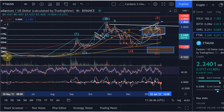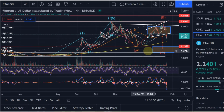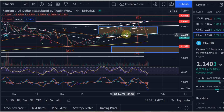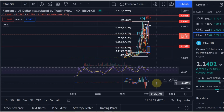There we can see more accurately where the target area starts: at the 0.887 fib level. That's also the level that Cardano reached already, depending on which wave count you're looking at for Cardano. It actually goes to the next fib level, the 0.786 at 87 cents. But I started the target area just below the wave A because of Fantom's strength so far. I think Fantom could just come down to the low of the wave A, which was around $1.15.